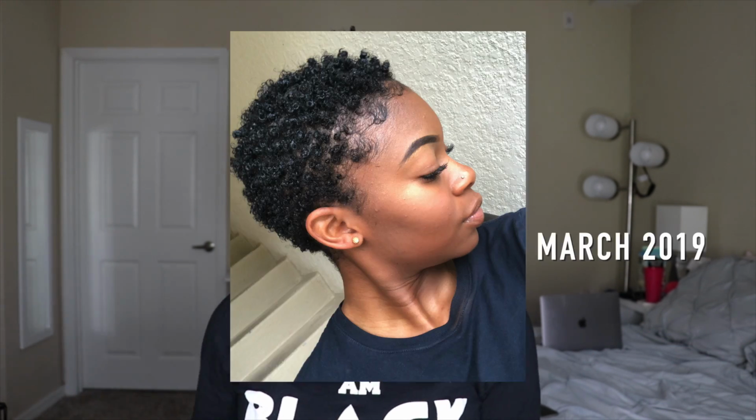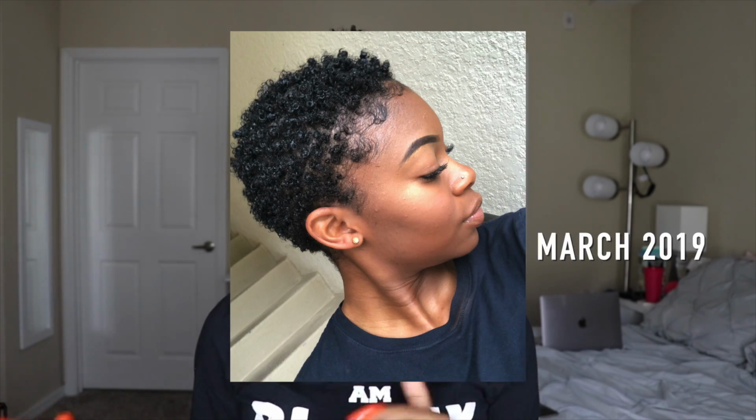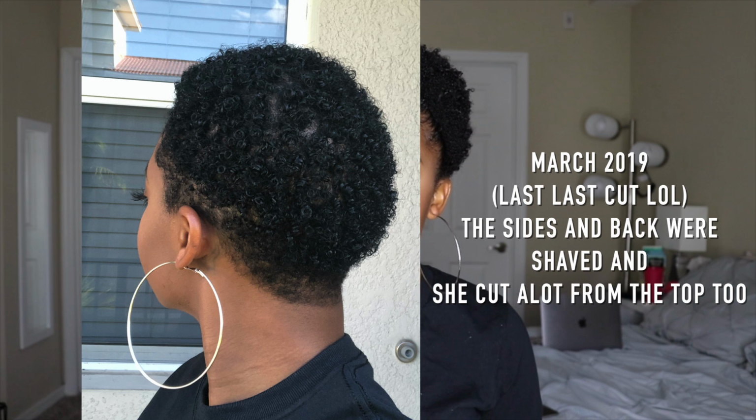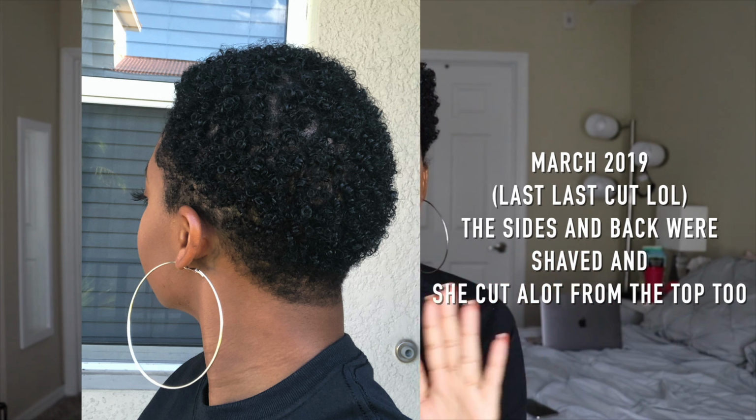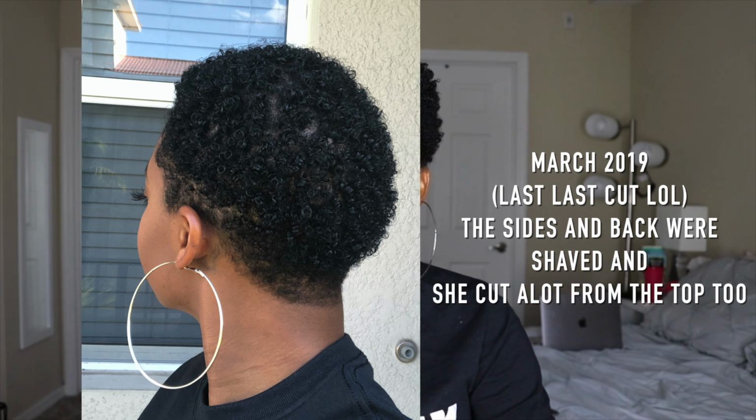So I grew my hair out from December of 2018 all the way through until around March of 2019 this year. And I went to the barber just to kind of get a shape, because my hair was growing really fast, but it was growing weirdly shaped. So I just wanted to get a shape. But she ended up cutting my hair a lot. It was really short and I was really upset about it because I was trying to grow out my hair. Needless to say, the last time I actually cut my hair, no type of scissors since then, was in March when I went to the barber shop.